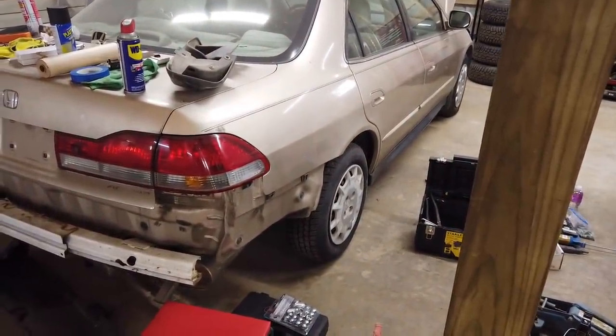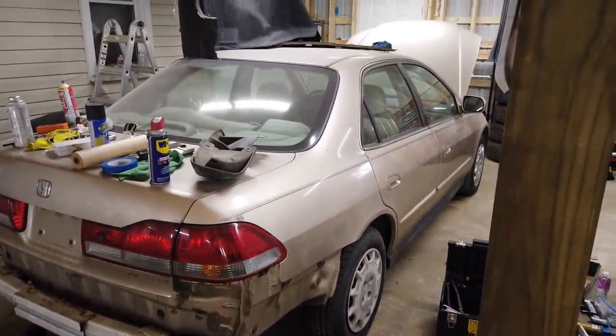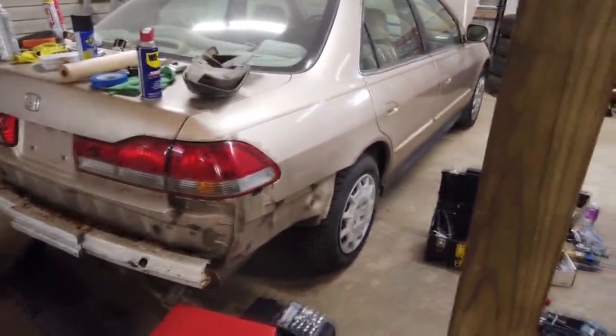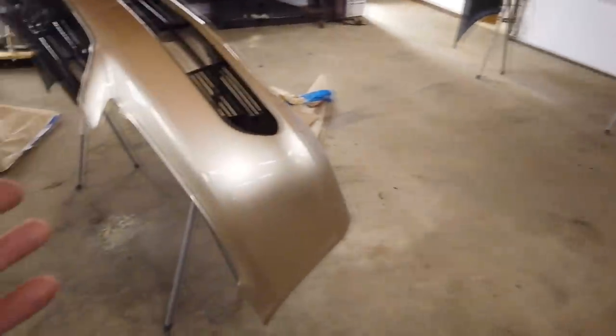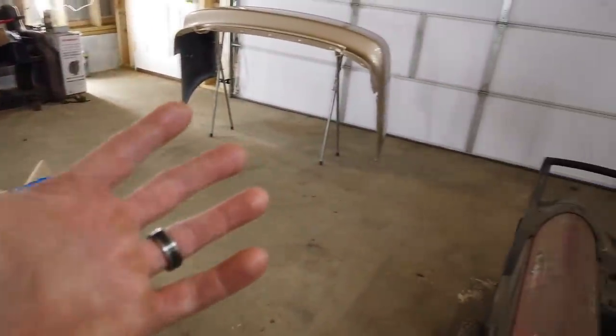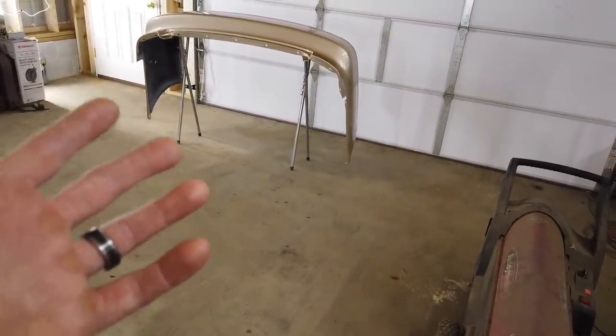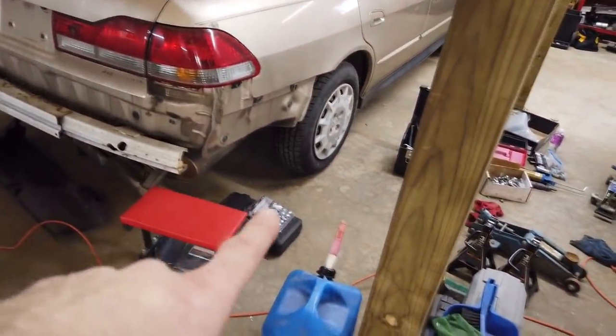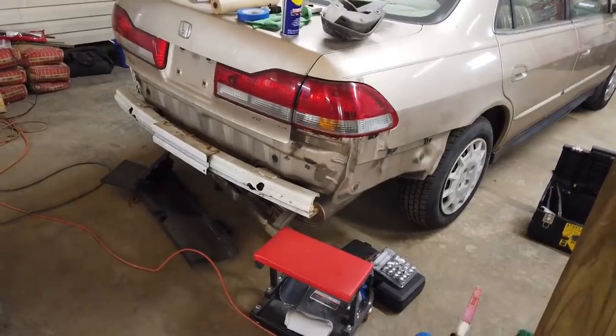First, we're going to put the trunk and the interior back together. Then we're going to roll it outside, and I'm going to wash it in the condition it's in. These bumpers obviously do not need washed because they're brand new paint, spotless. So we will just wash the car. I'll even wash underneath the bumpers since they're off.